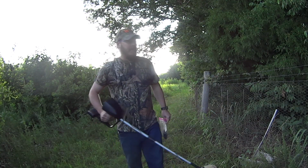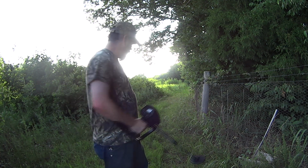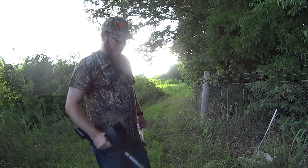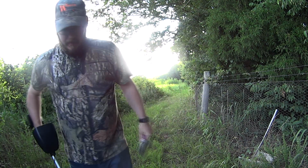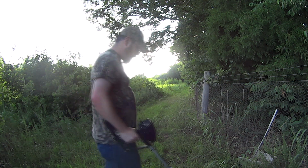Alright, so we're out at the family farm looking for brass. And as you can see, the grass is pretty tall here, so I brought the metal detector to help us out. And this has been working great. I mean, look, it hasn't taken any time at all to get a big bag full. And there's still plenty to be had.